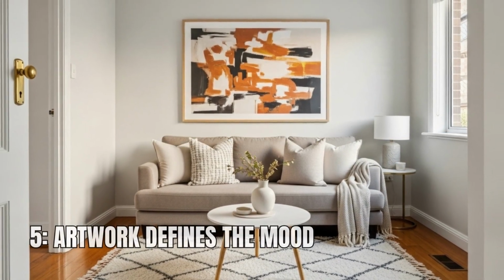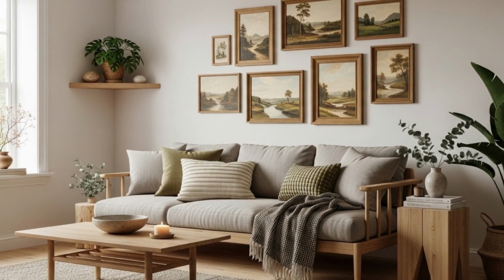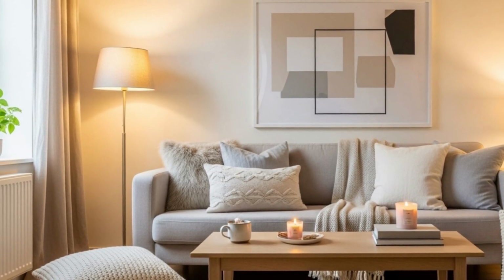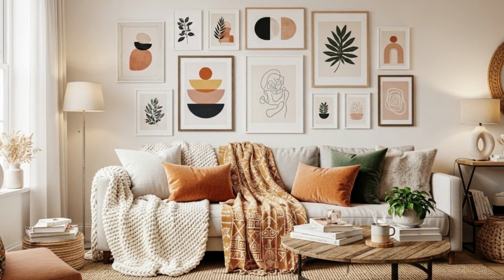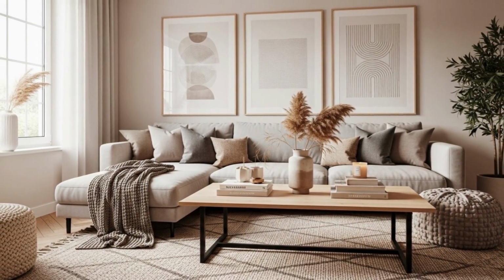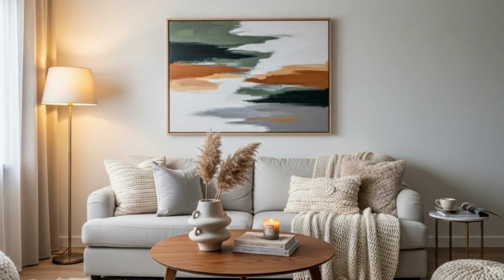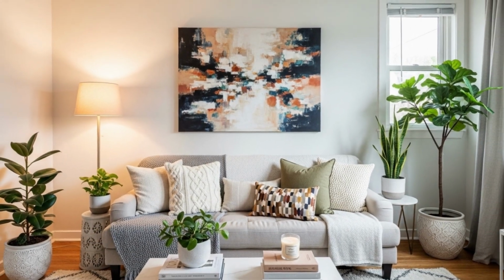Art is what sets the entire tone of your home. Landscapes and vintage-inspired artwork add an earthy, calming vibe. Abstract pieces with geometric shapes push your home toward a modern, sleek look. And the best part? Artwork doesn't have to be expensive. Large digital prints from Etsy or affordable finds at Home Goods can make your walls look curated without breaking the bank. One oversized art piece can look more expensive than multiple small ones. It fills the wall with intention, creates a strong focal point, and makes your space feel like a gallery.